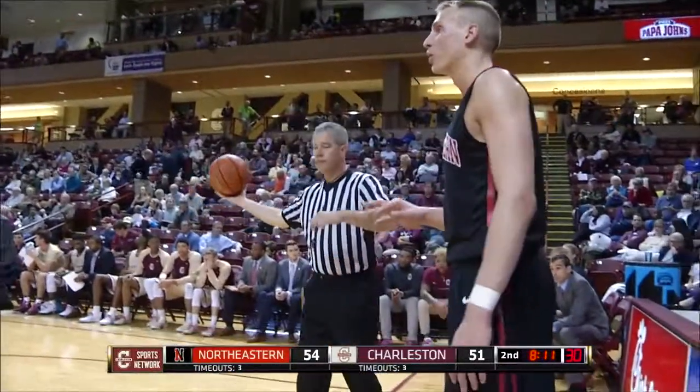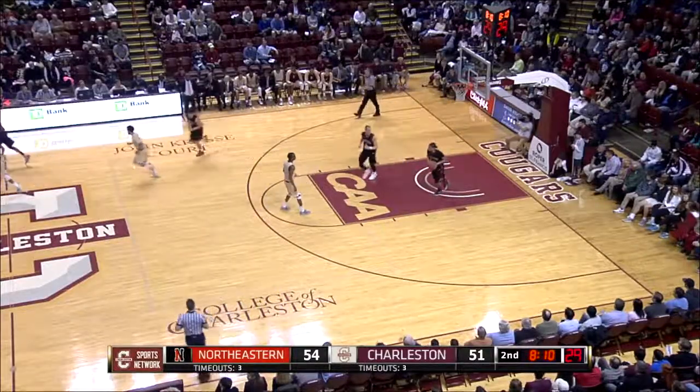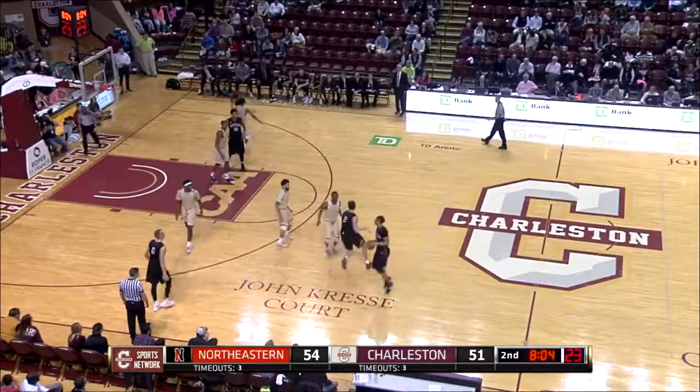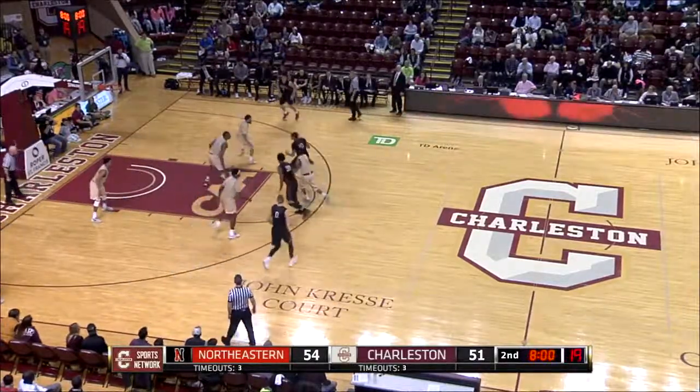But no, they're going to say it went off of Nick Harrison, and so the turnover will give it to Northeastern. But right now, Charleston just searching for somebody to make a play, to get back on schedule. They're so off right now. They seem to be tentative, not knowing who to go to right now. Charleston now with 11 turnovers here tonight. Northeastern with 9.